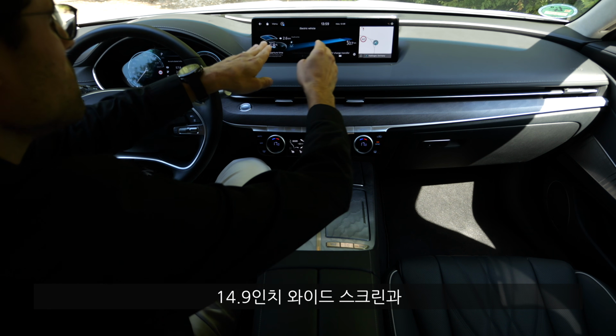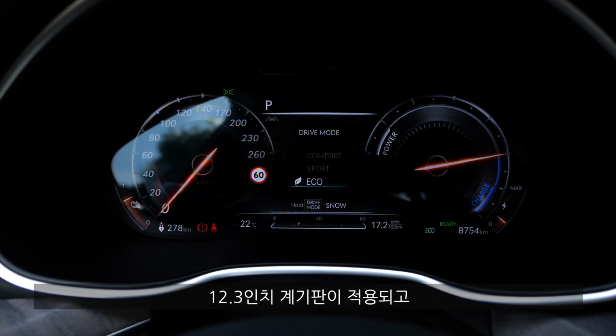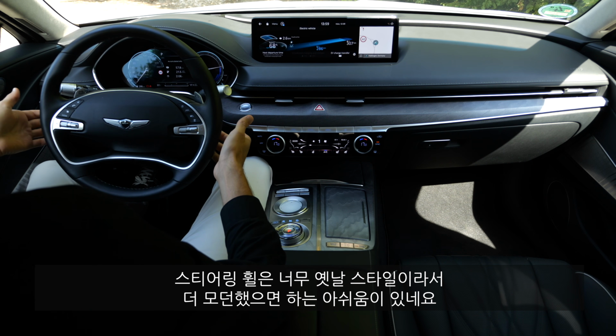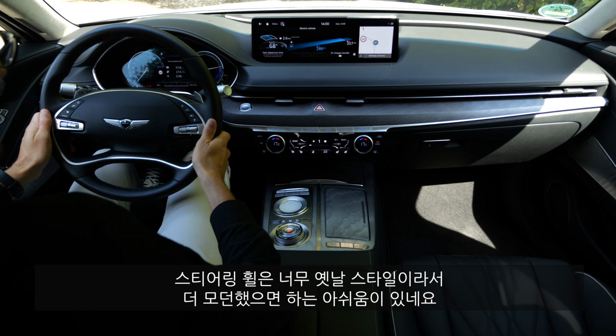14.9-inch, super wide-spread screen indeed, 12.3-inch instruments. The steering wheel looks a little bit too traditional to me from that form. I think a little bit more modern would have been better in that case.